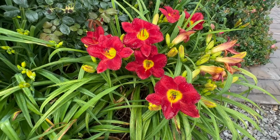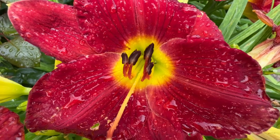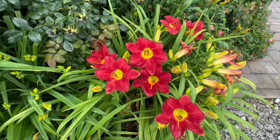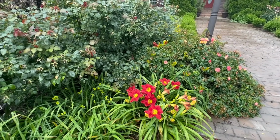Here are some more daylilies that I think are so pretty because it's got that really rich yellow throat and those beautiful red petals. But again, it's only pretty like that for a brief period of time.